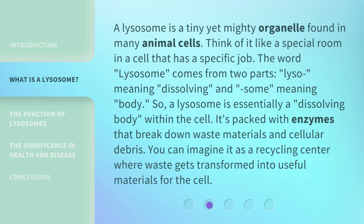It's packed with enzymes that break down waste materials and cellular debris. You can imagine it as a recycling center where waste gets transformed into useful materials for the cell.